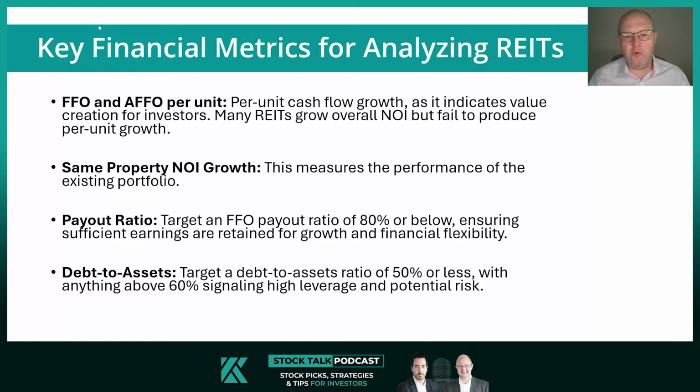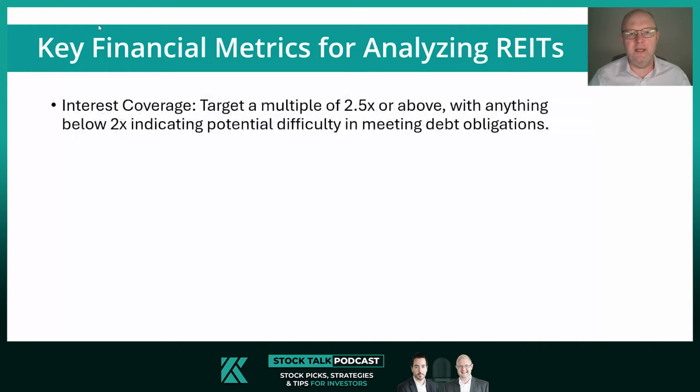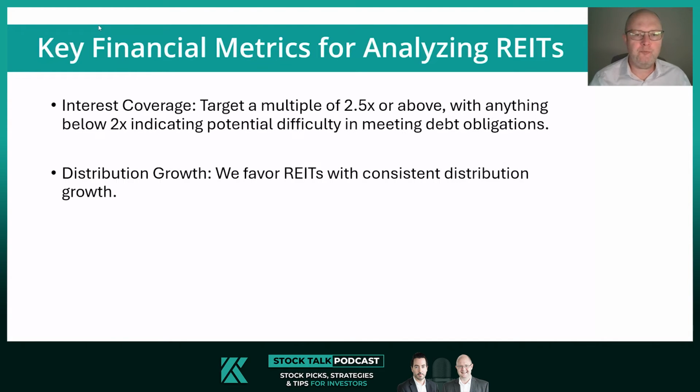Debt to assets or gross book value, generally we're targeting less than 50%. Anything above 60 generally signals higher leverage. There's the interest coverage. So we're targeting a multiple here. This is another debt leverage ratio. We're targeting a multiple above 2.5 times. Anything below 2, again, we would say is higher leverage.